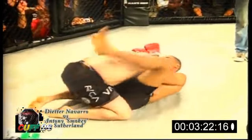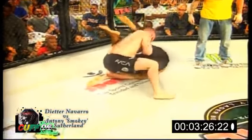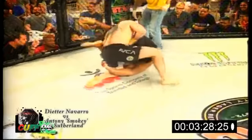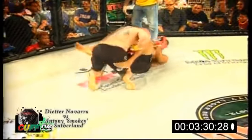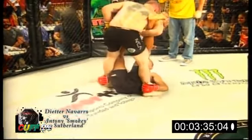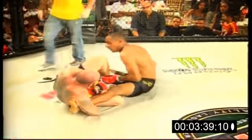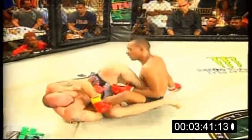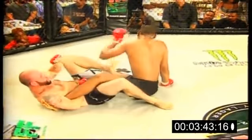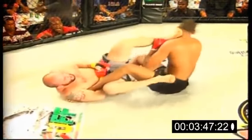Position is now reversed. Anthony's now on his back. Goes for the armbar. Looking for the submission. Back to his guard, punching from the bottom. Anthony looking to come up to avoid the leg lock. The American searching for the ankle lock on bottom.